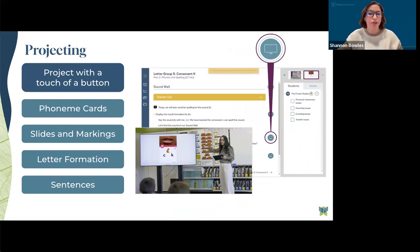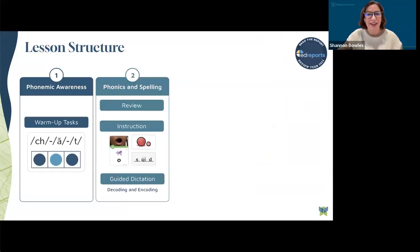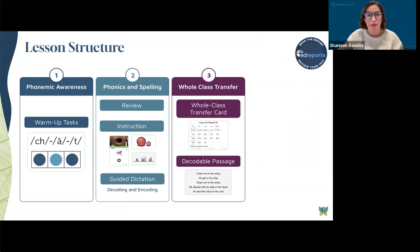The projection feature creates an opportunity for teachers to not be tethered to the whiteboard, but to move around the room, allowing closer proximity to students to increase engagement and provide immediate corrective feedback. All foundational literacy skills are covered and embedded within this primary lesson, including phonemic awareness activities, sound spelling wall instruction, letter formation, explicit phonics instruction, focusing on decoding and encoding, and fluency practice with choral and repeated reading of skills and contexts. So students move from phonemic awareness to decodable passages within the same streamlined lesson.